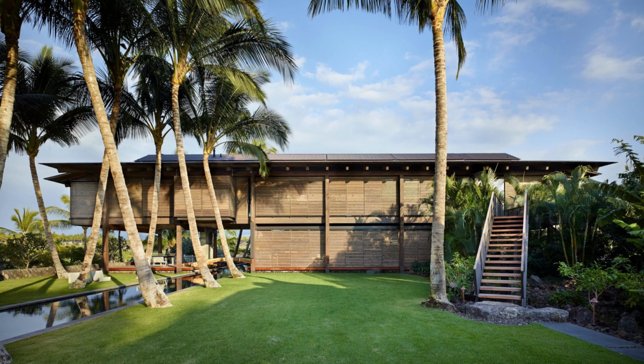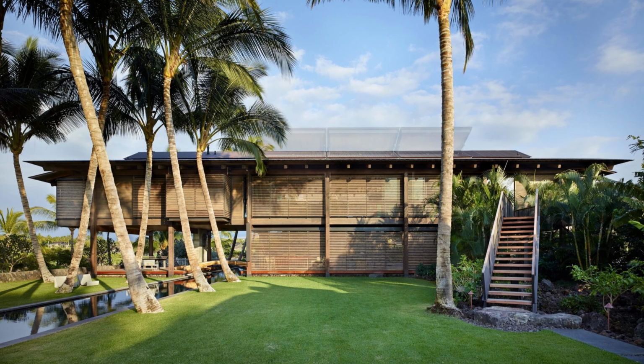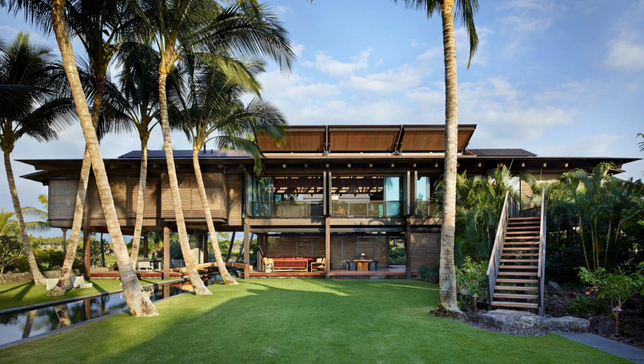This Hawaiian home is designed as several pavilions set in a lush tropical landscape. Designed by the architects at Olson Kundig, the design is inspired by the vernacular architecture of the Polynesian islands, focusing on creating spaces that offer both refuge and expansive views.